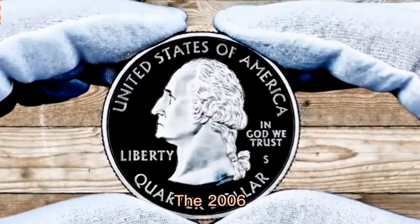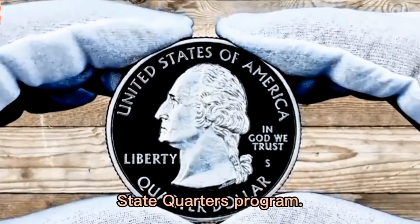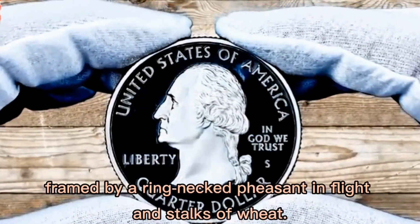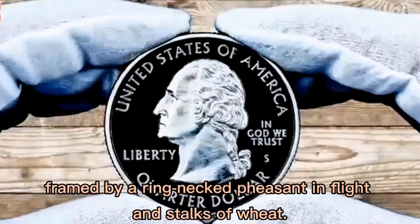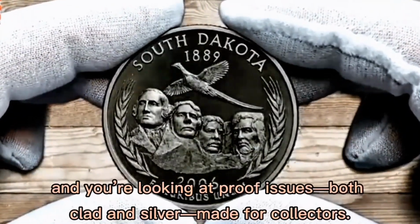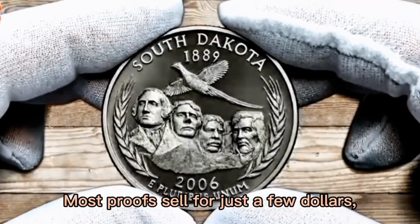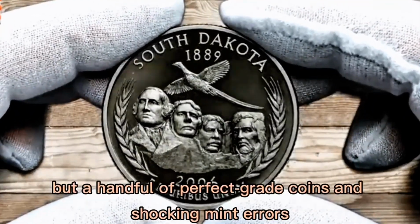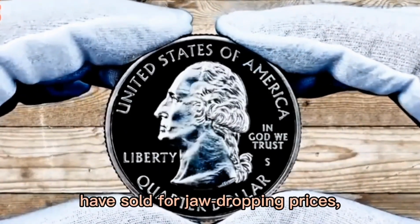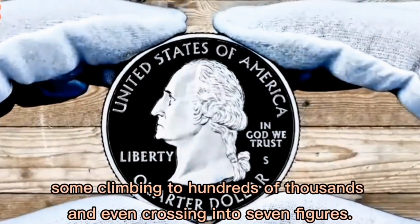The 2006 South Dakota State Quarter is one of the most detailed designs in the entire State Quarters program. Mount Rushmore carved into granite, framed by a ring-necked pheasant in flight and stalks of wheat. Add the S mint mark for San Francisco, and you're looking at proof issues, both clad and silver, made for collectors. Most proofs sell for just a few dollars, but a handful of perfect grade coins and shocking mint errors have sold for jaw-dropping prices, some climbing to hundreds of thousands and even crossing into 7 figures.